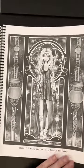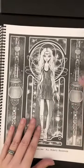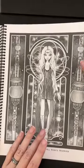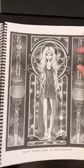But then, I don't know. It's just my play with alcohol markers. This is really good. It's like 80-pound paper from, where did I have this printed? UPS Store.